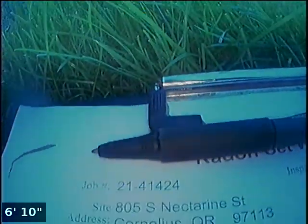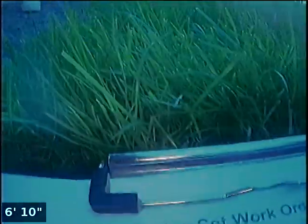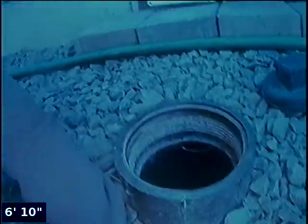We're at property address 850, excuse the typo here, it's 850 South Nectarine Street in Cornelius, Oregon. Here for a sewer inspection. Point of access is a 3-inch ABS cleanout located in the backyard.